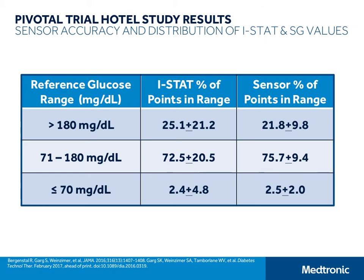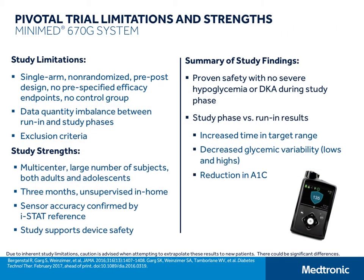So I do want to admit, as always, there's limitations to any study that any one of us can ever do. The limitations for this are that it was not controlled. It was a single arm. It was a pre-post study. There was also some data quantity imbalance between the run-in phase and the study phases. There's always exclusion criteria for participants in a study, and that always leads into question, how translatable is this to the entire type 1 population?